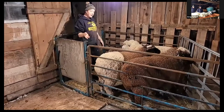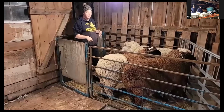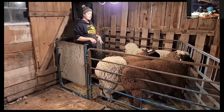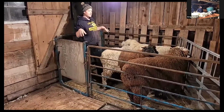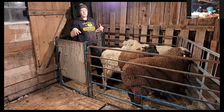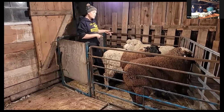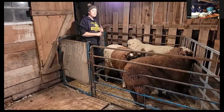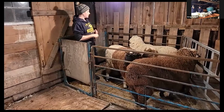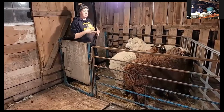But also have a plan for how to manage them in the cold. Make sure you're prepared to feed them more, and make sure you have adequate shelter should there be any sort of inclement weather. The worst two things are moisture and wind. If they get wet and it's cold wind, they can get chilled, and you can have issues. Ewes that are heavily pregnant can have ketosis if they get too cold. So making sure you have some sort of wind protection, protection from the cold, and feeding them does a lot of that.